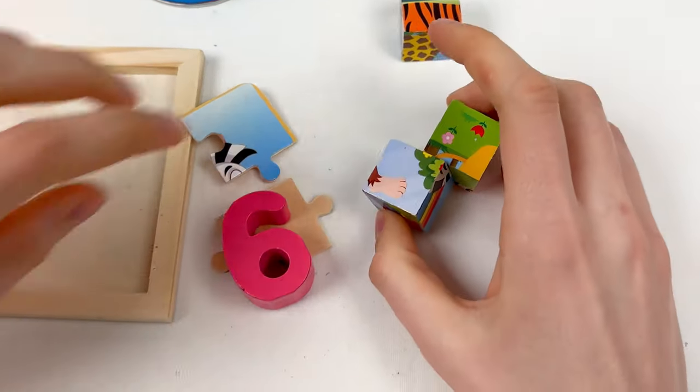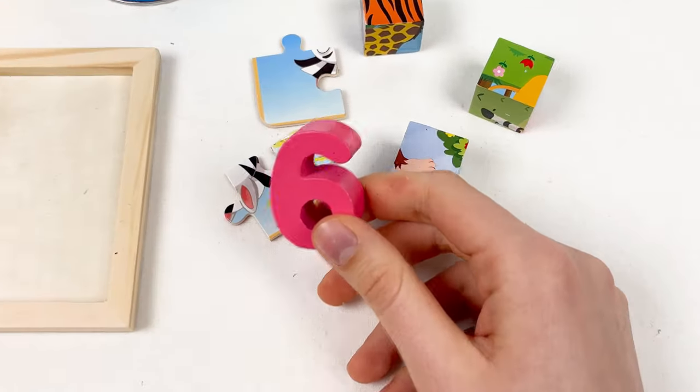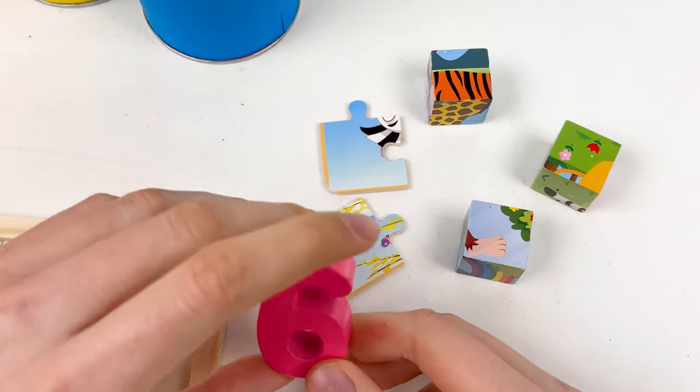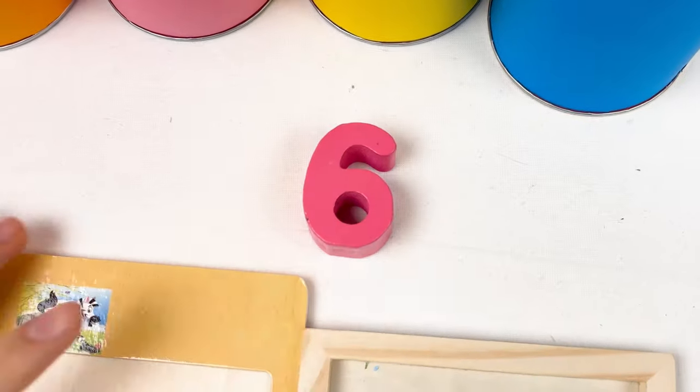Wow, we have the puzzles, the cubes, and the puzzle piece. But we also have the number. So let's start with the number. This is the number 6. Okay, let's place it here, the number 6.